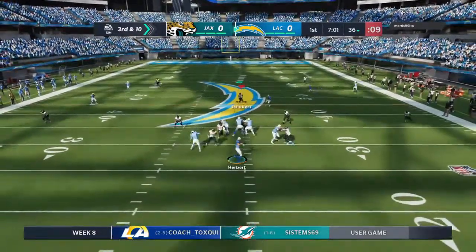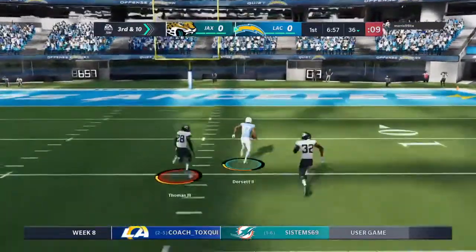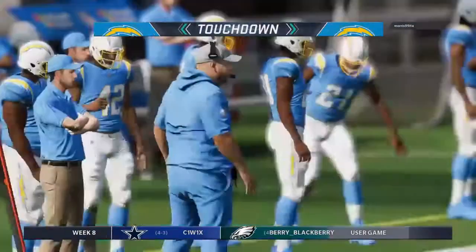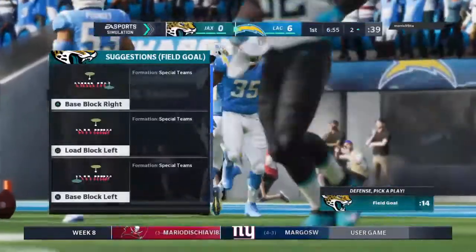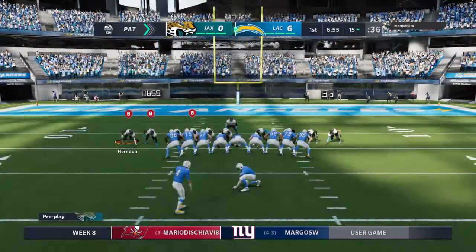A shotgun snap for Herbert. They're able to find Dorsett. And for a Charger touchdown. Philip Dorsett. His 6th touchdown of the season. And the Chargers have taken a first-quarter lead.